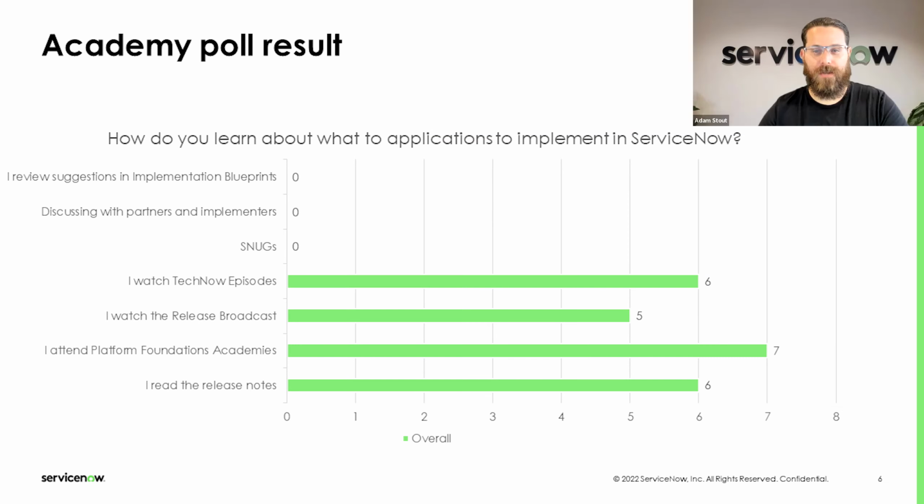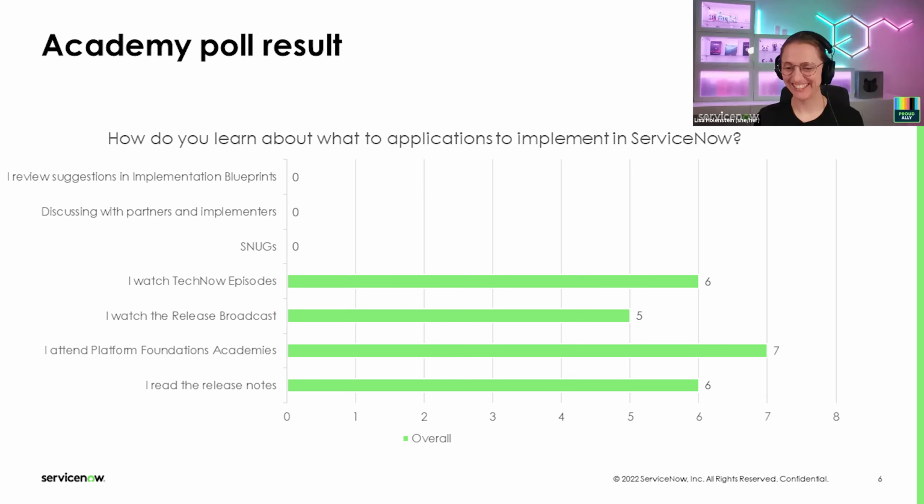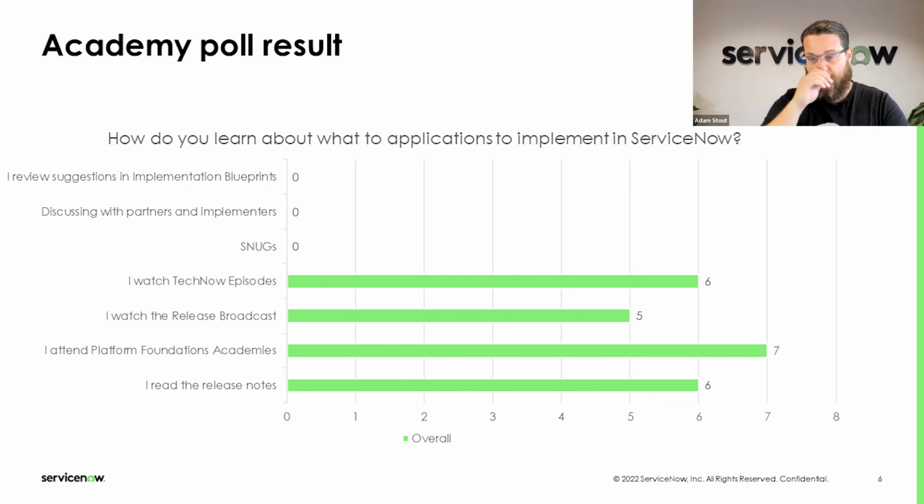So what we're seeing is very balanced, a lot of reading the release notes, checking out the academies, which is number one. That's great to see. The release broadcasts go next, then SNUGs, talking with partners, or implementation blueprints.